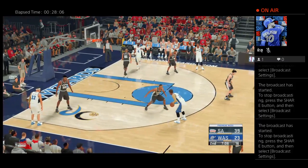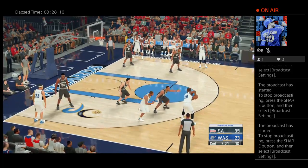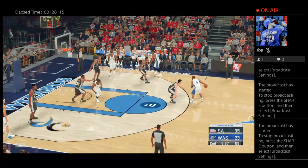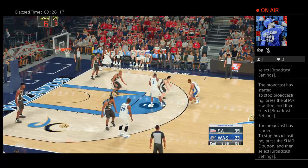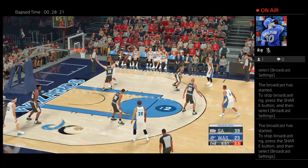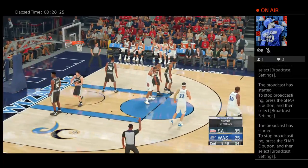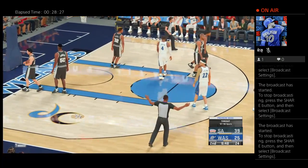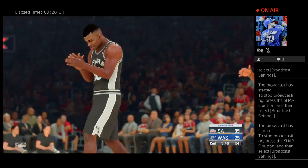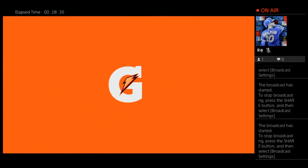Pass to Augustine. Back to Daniels. Pass to Hendricks. Here's Jamison. Collins trying to break free. Nice shot by Jamison. That's the kind of passing you want there. Work the ball around, keep it moving, try to get an assist on every bucket. And San Antonio calls the first timeout of the game.